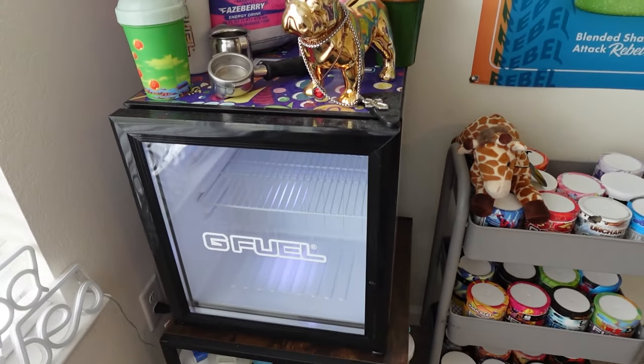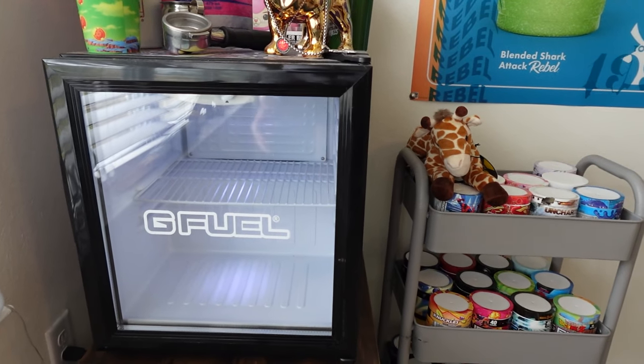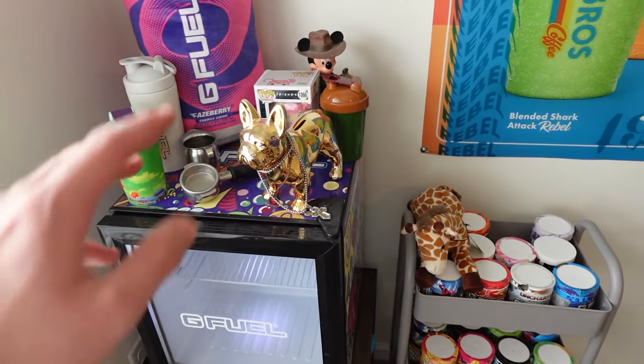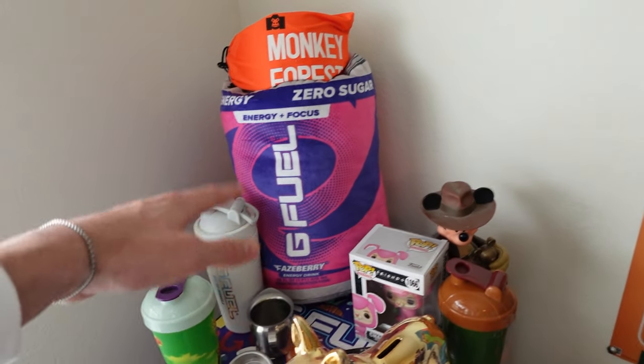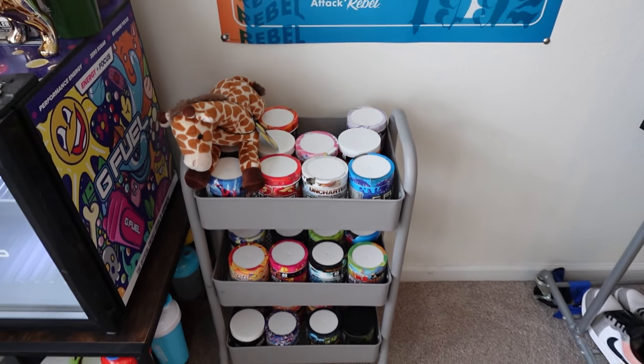We got the G Fuel mini fridge, which is empty. I mean, she's bone dry. We gotta get some cans in there. Got some shakers and some more G Fuel down there. Got a piggy bank, got some G Fuel stuff. Some random odds and ends up there. We got the G Fuel rack with like 30 tubs.